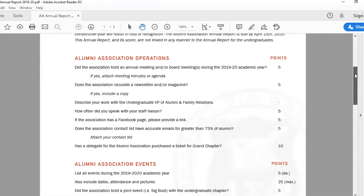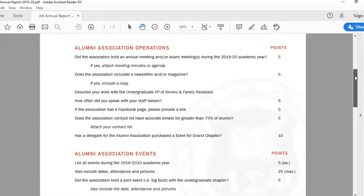So we'll start out with the Alumni Association Operations section. Again, keep in mind, an Alumni Association only needs 20 total points to maintain recognition. We'll start out with one of the most basic functions of the Alumni Association, an annual board meeting. I typically recommend piggybacking this with an event. So it might be homecoming or Founders Day or a local chapter Founders Day, where the alumni invite members to participate in essentially a state of the chapter meeting.